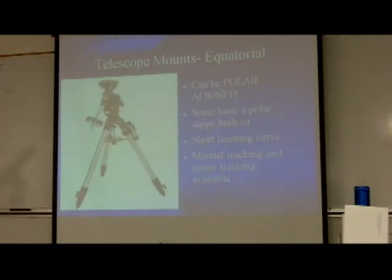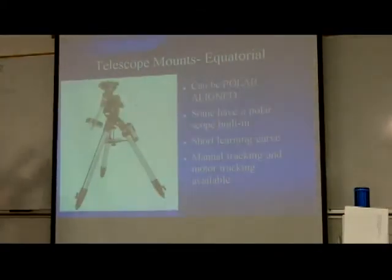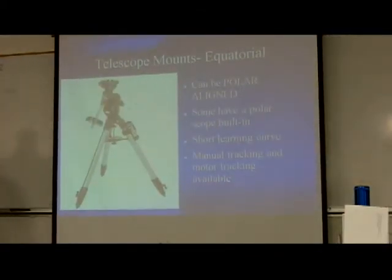Okay. So have I blown your minds? Does anybody have any questions about equatorial mounts or Alt-Azs? You can kind of see that there's quite a bit of difference in the visual appearance of something like this and something like that. You'll notice that instead of having the up, down, left, and right, you have what we call the right ascension, which is this movement here. You don't need to remember that tonight. And then you have your declination. And with this type of telescope, you have your altitude, up and down, like we normally think, and left and right, like we normally think.